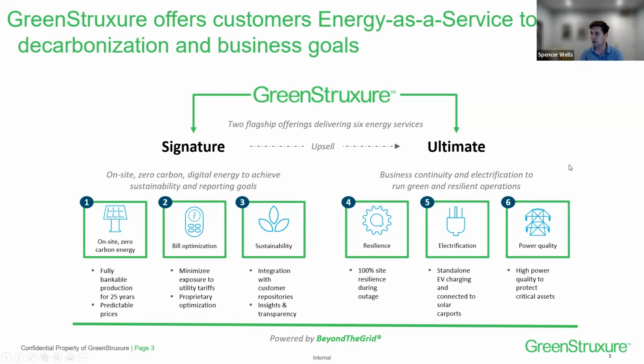We have an ultimate package that includes resiliency. If the customer needs to be able to island from the grid or is experiencing a number of outages and it's disrupting their process, we can actually provide power when the grid goes down. We can also help them evaluate electrification of their fleet, adding level 2 and level 3 EV charging in the transportation sector and logistics. It's a very hot topic right now down in the Inland Empire. And then the last piece is a power quality product that makes sure the power being delivered from the utilities and from our system is clean and provides non-interruption, without any type of frequency or voltage sags. We're making sure the customer's operation and critical products are always up and running.